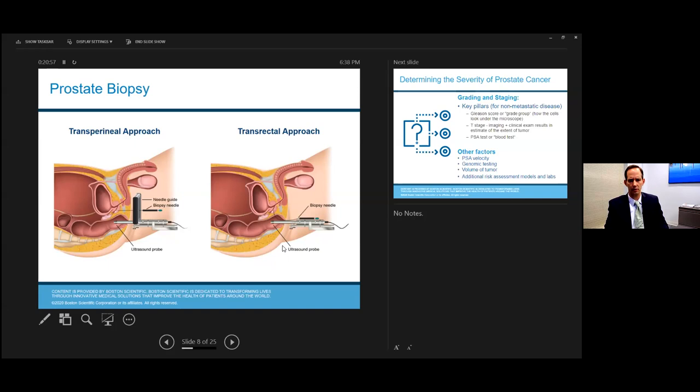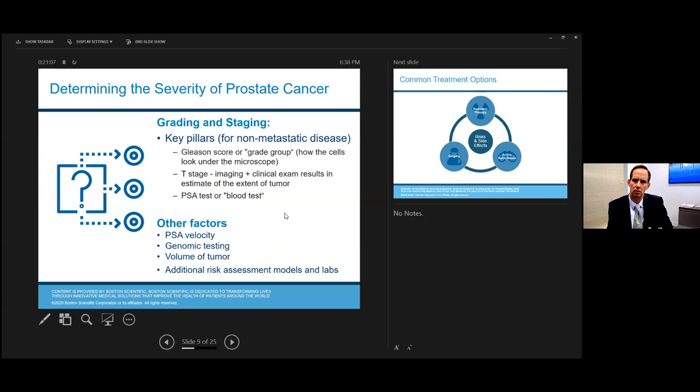And either approach has its particular benefits and risks. So the way we grade, risk stratify and stage prostate cancer is based on the Gleason score, which is the way the cells look under the microscope, the T stage, which is the way the prostate feels on the clinical digital rectal exam, and the PSA. These three things help us delineate where patients sit in terms of staging and risk grouping, but also what kind of treatment they may need to give them the highest chance of getting rid of the cancer.